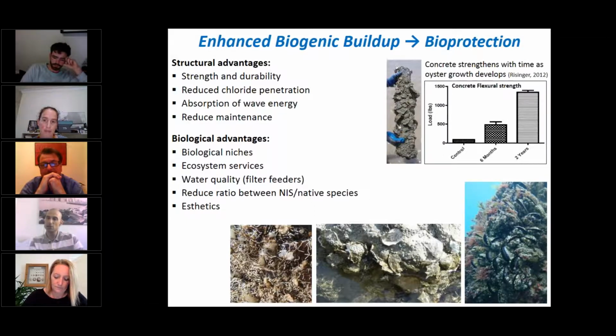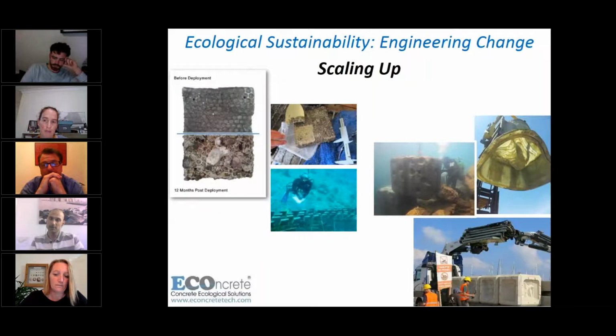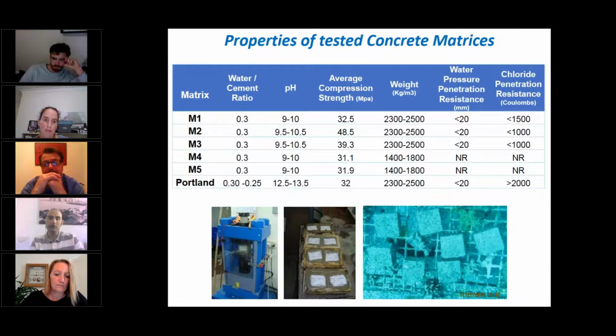So even the industry now has an ambition to see this situation come to light. And I'm going to discuss how we started and how we moved from experiments in the lab and in the sea into actual infrastructure. And we actually started from the concrete.